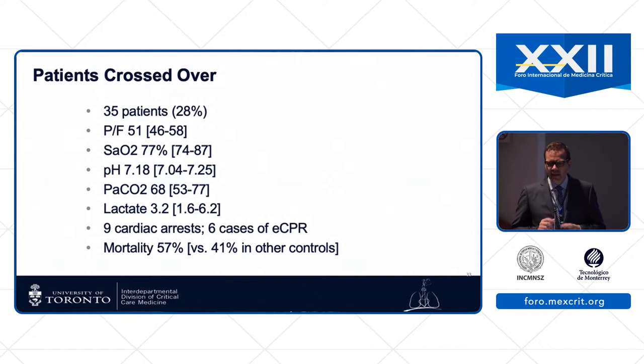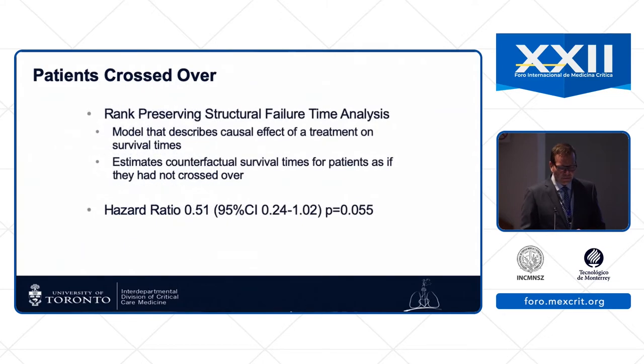I'll point out that even after you took out 28% of the sickest control group patients, the mortality in the rest of the controls was still numerically higher than the ECMO mortality of 35%.